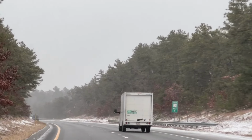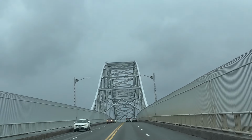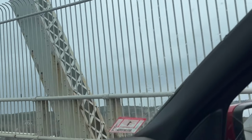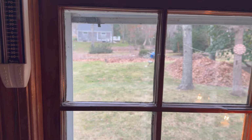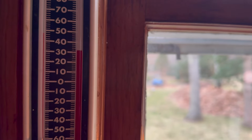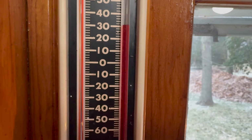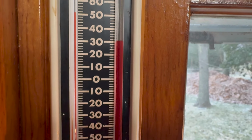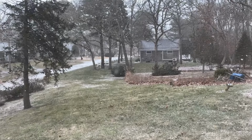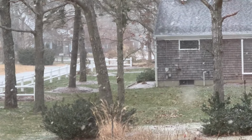Exit 7, formerly known as Exit 3, I believe. All right, game on. Radar shows a good dose of snow over toward Buzzards Bay. Let's see. We arrive, Bass River. It's 32, almost 31.9 outdoors and 47 indoors. We gotta lower one of those and raise the other. Outdoors down to about 30.9, indoors up to 51, and it's been snowing for about, I don't know, 10 minutes, and the ground's white. Gotta love what Dad called Cape Cod frost.